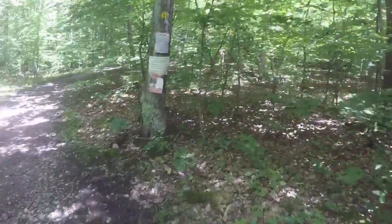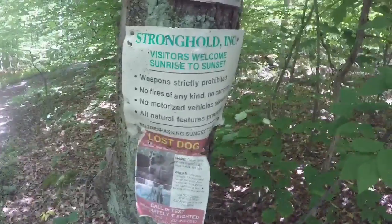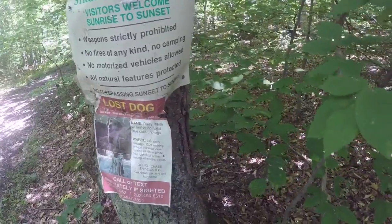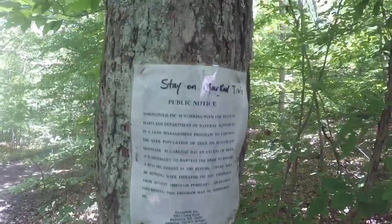Visitors welcome sunrise to sunset. Weapons strictly prohibited. No fires of any kind. No camping. No motorized vehicles allowed. All natural features protected. No trespassing sunset to sunrise. Lost dog. Stay on marked trails.